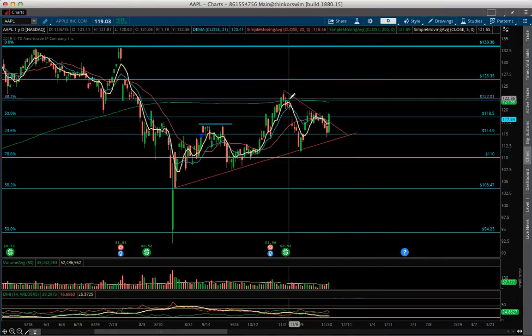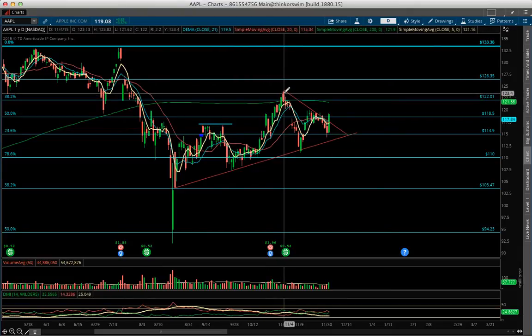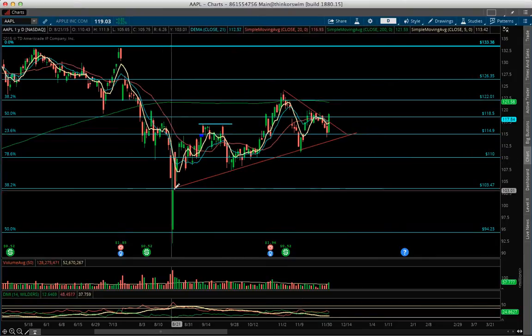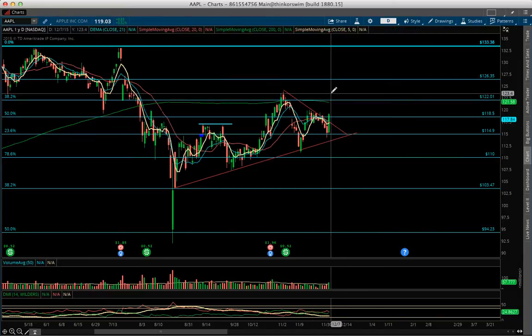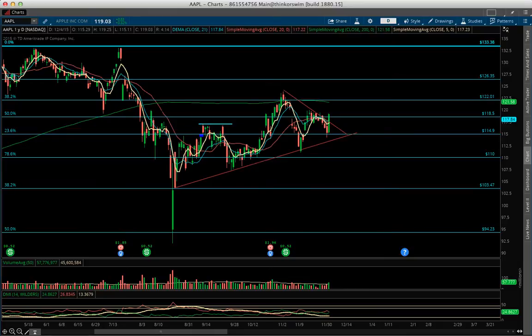We failed at that level. We broke out back in the beginning of November, but the next day it was a fail, and we went down very far, down to the support, to this trend support. So now I think if we confirm here, it's going to test this level 122 again, and we need to see if it's going to break out right here and go to the major resistance, which is 134. So keep an eye on that one.